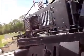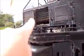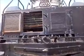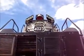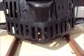See the massive front end here with the air compressors in the front, and the protective barrier for the aftercoolers, which you see the door here is open. You can see the cooling fins on the inside. Very, very big locomotive.